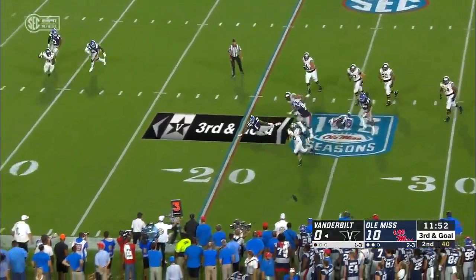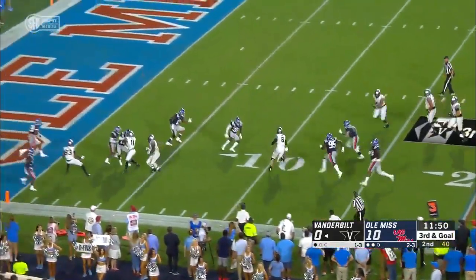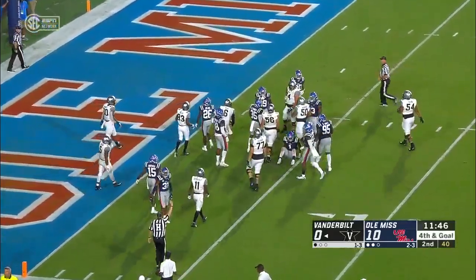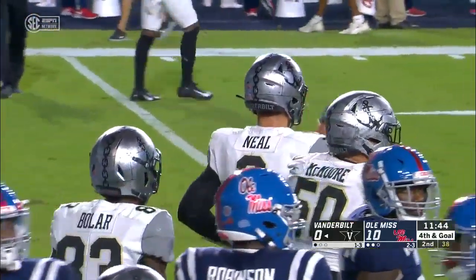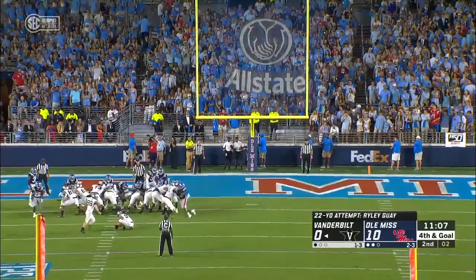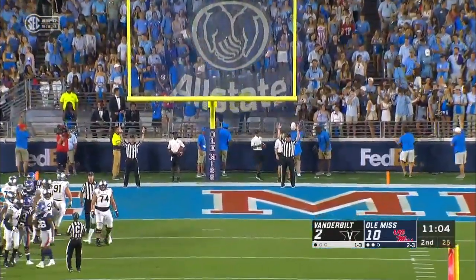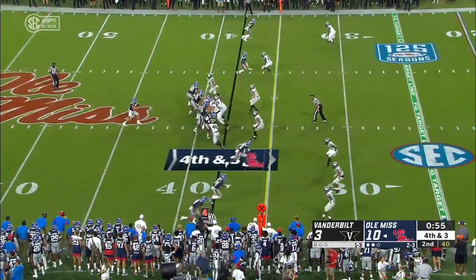Neal, flush from the pocket, will take it to the 10. Back to the inside, and he's inside the 5. What a heady run for Riley Neal. It picks up 17 on the season. And he pokes it through. They'll go for it on 4th and 3.